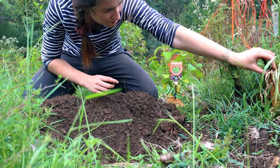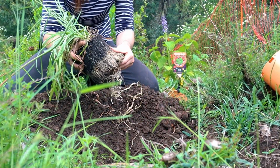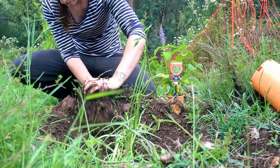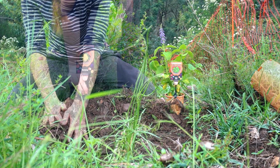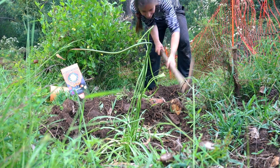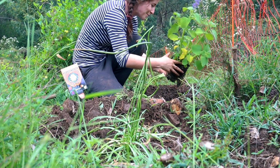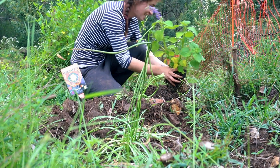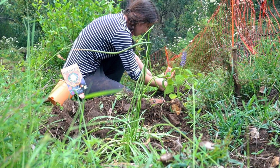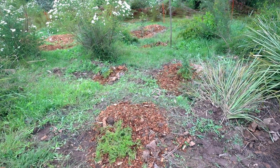Given up on my gloves, it seems. I think by far the bush basil is my favourite. I mean, look at those flowers. They look just like my salvias. All planted.